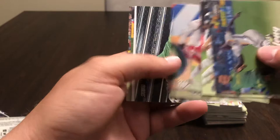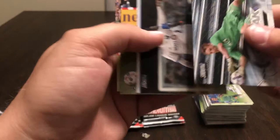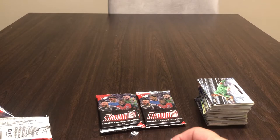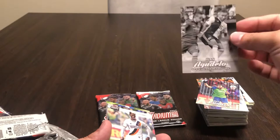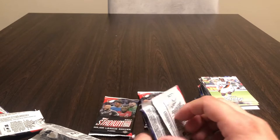The second scoreless streak I got, Tim Melia. Must be some goalie card scoreless streak. It would be funny if it were the goalie thing and then they put a non-goalie in there as a joke. I don't even have a position in soccer, so. Trip. Let's see.